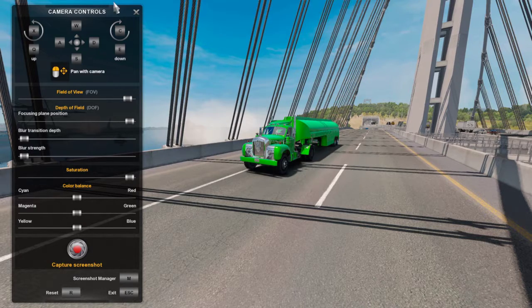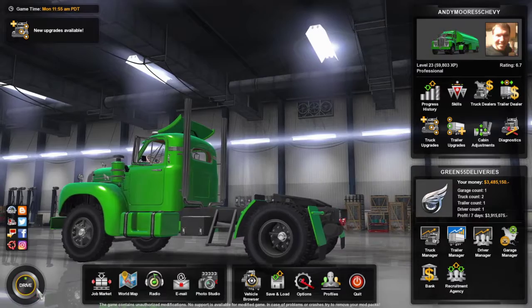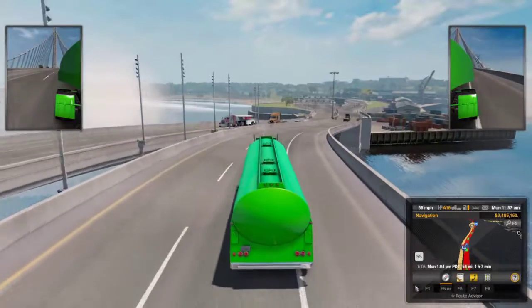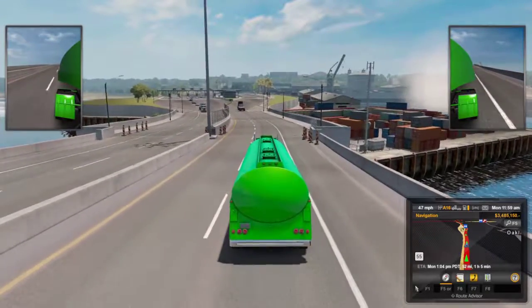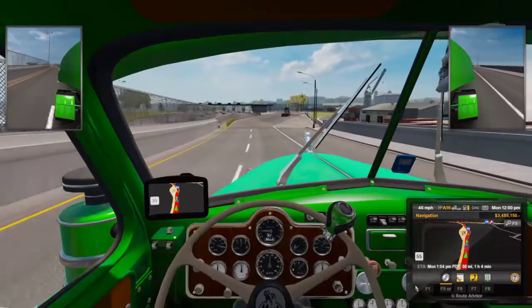I'll worry about these later. Screw that. I'm not wasting time with that right now. Ultra speed. Right back into the cab.